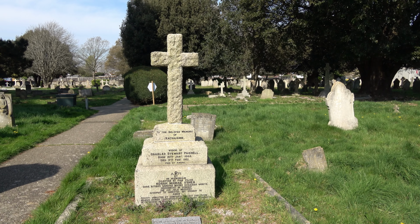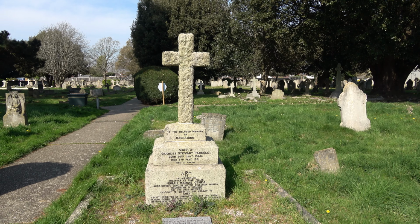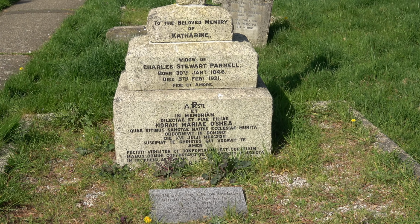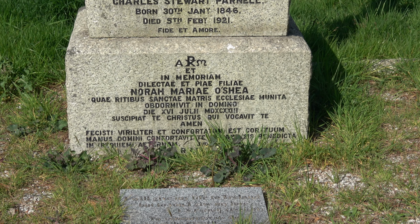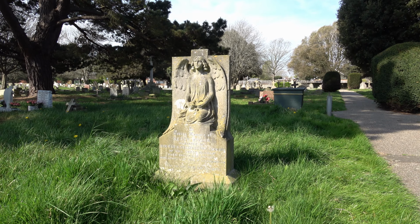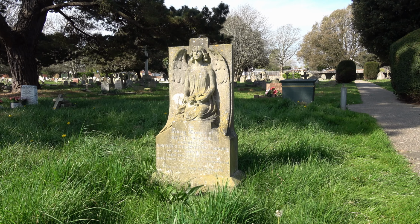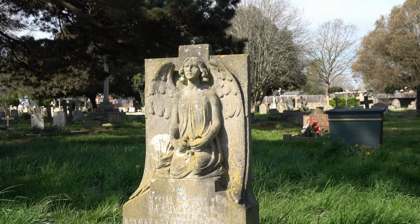This one here is to Catherine, widow of Charles Stuart Parnell. But the interesting thing, for those of you with a knowledge of Latin, is this inscription on the base. We have Betty Vivian, the daughter of Norman and Elizabeth Tennant. And on top we have this angel just gazing into the distance.